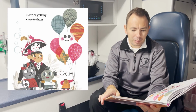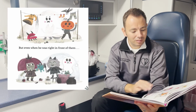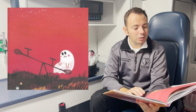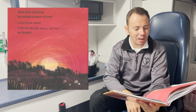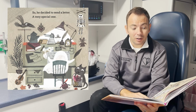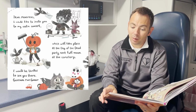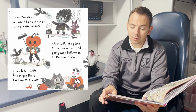He tried getting close to them in many different ways. But even when he was right in front of them, they just couldn't see him. Gustavo longed to be a part of something. More than anything, he wanted to make a friend. I have to be brave. I have to let the others see me, he thought. So, he decided to send a letter, a very special one. Dear monsters, I would like to invite you to my violin concert, which will take place at the Day of the Dead party next full moon at the cemetery. I would be thrilled to see you there. Gustavo the Ghost.